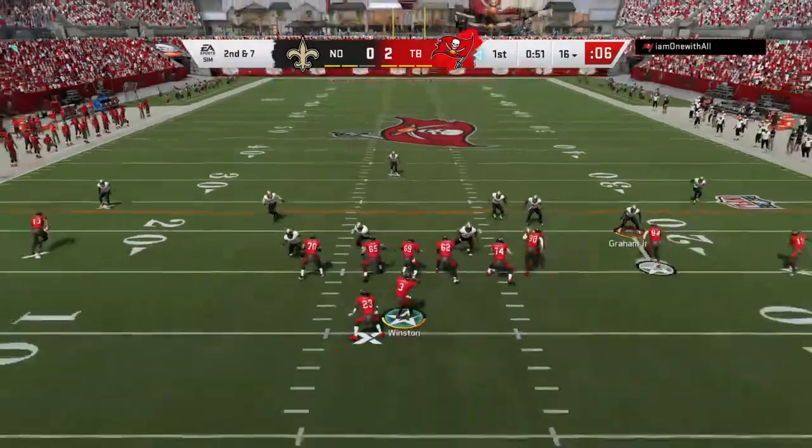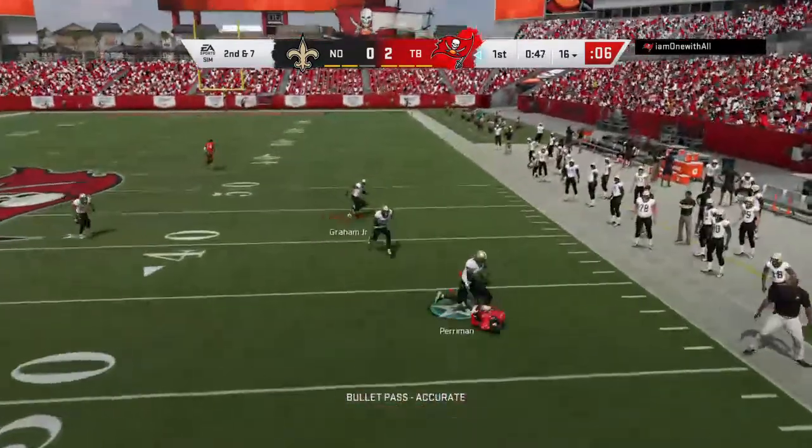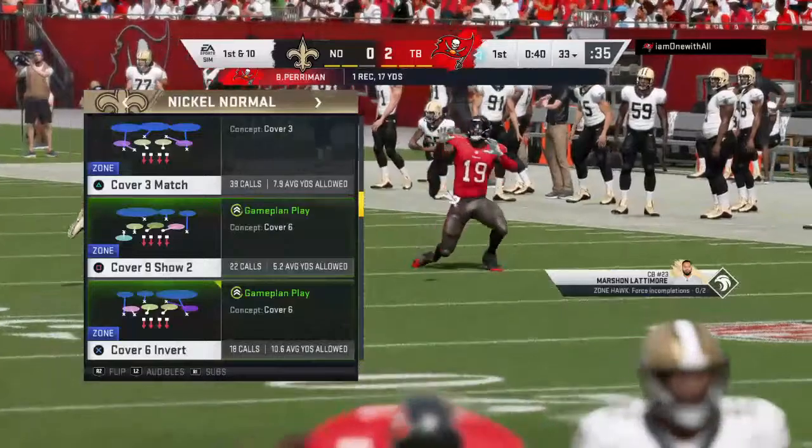65. From the 16, Winston. Got him in. It's Brashad Perriman. 17 yards on the play and a Buccaneer first down.